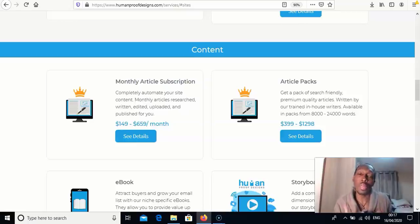And for me, I don't like writing articles. So you would use an article writing service, but look at the prices of this. $149 to $659 per month. That's recurring, because you need to keep your site live. You need to keep going after keywords and hopefully ranking and hopefully getting sales.